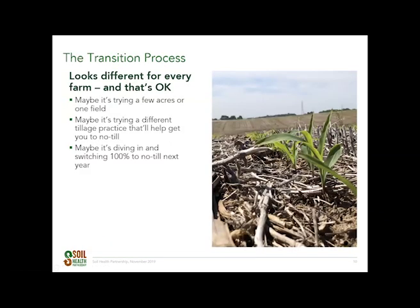So now we can go through the transition process of no-till. Something I really want to make clear today is that this transition process is going to look different for every farm, and that is completely okay. I think sometimes we hear that if you're not doing 100% no-till, you can't really classify yourself as a no-tiller, or sometimes there's a stigma around no-till that you have to be 100% in order for it to work.